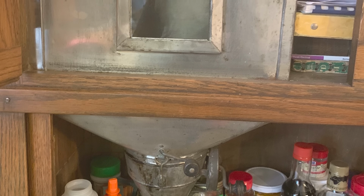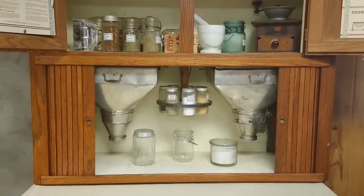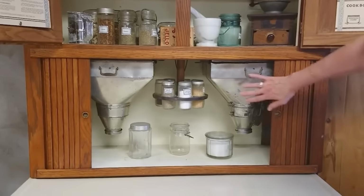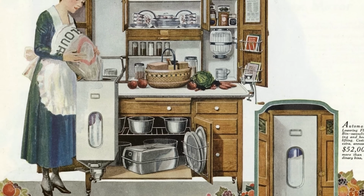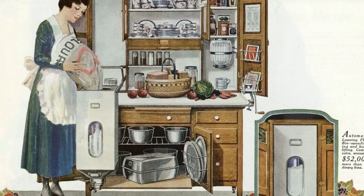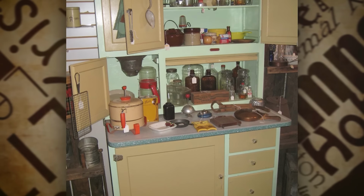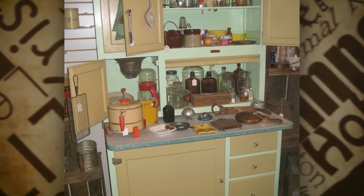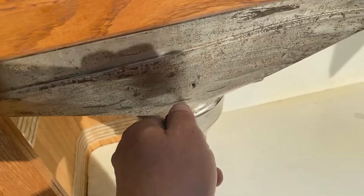Built-in flour sifters were once a common feature in many kitchens, especially in the early 20th century. These sifters were typically integrated into kitchen cabinets, making it easy for home bakers to sift flour directly into mixing bowls. They were designed to save time and reduce mess, which was a big help in busy kitchens. As baking from scratch was more common back then, having a built-in sifter was a practical addition.